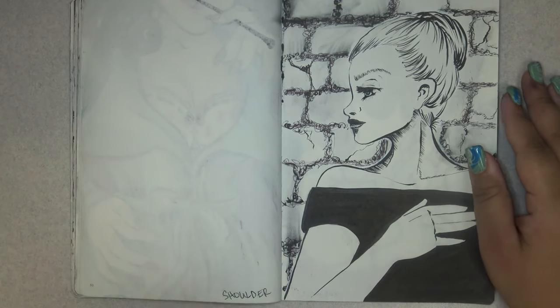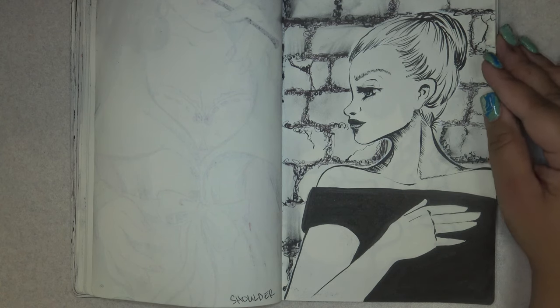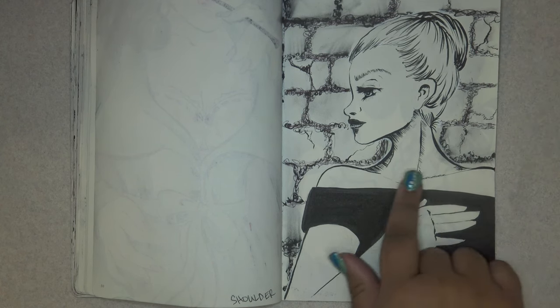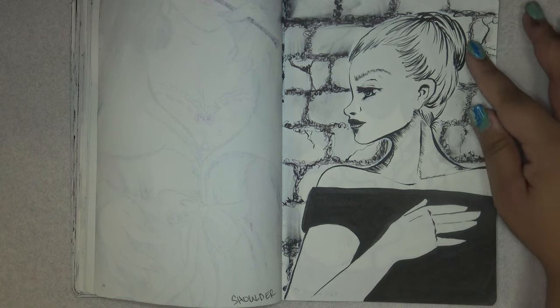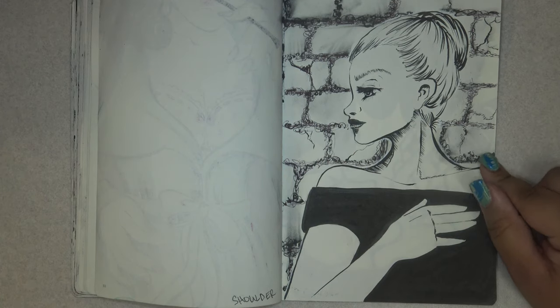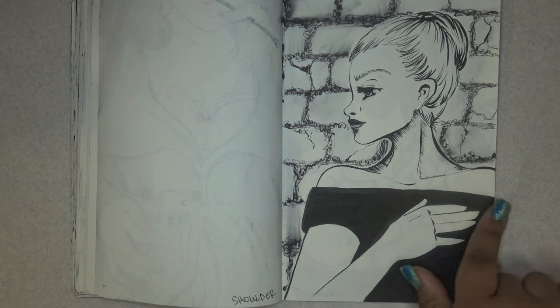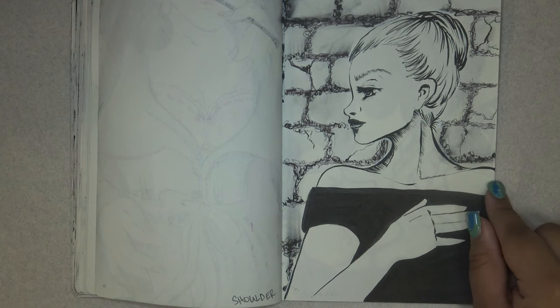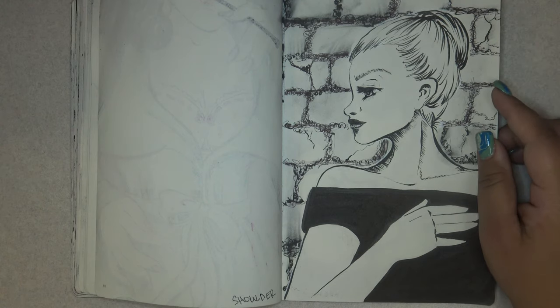This was another film noir-ish style screen cap I was looking at. I actually like how this one turned out a lot. Between the sort of brick texture, it was an overgrown kind of brick wall in the background. And then she was wearing a really dark dress, off the shoulder dress or top or something. I thought this was one of the better ones.